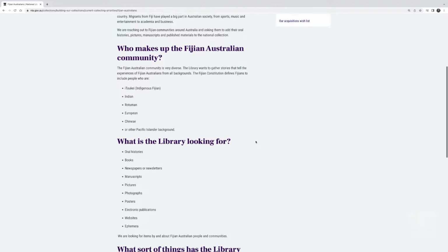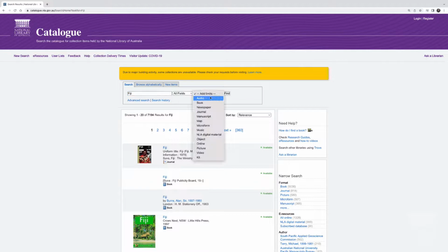To find oral histories in our catalogue, enter a person's name or a place name into the search bar and select Audio from the Add Limits drop-down menu. Some of the recordings can be listened to online.